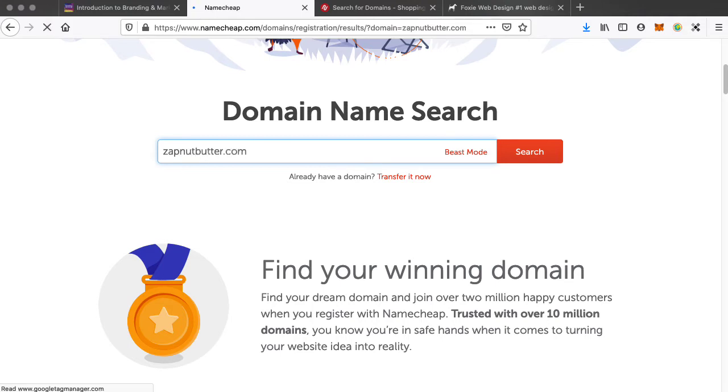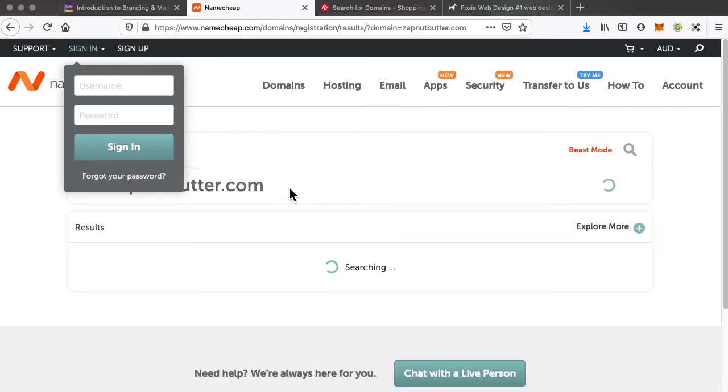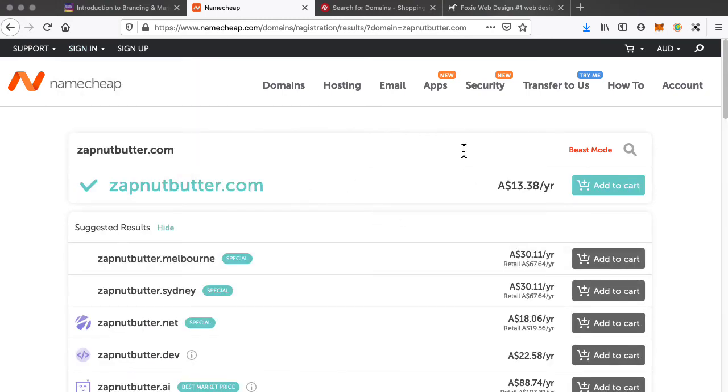Now, if you don't have an account with Namecheap, you could simply add this to your cart, and then you'll have an account created for you. I recommend when you do have an account created on either one of these platforms, you set up two-factor authentication to protect your account, to protect your domain name, and thus protect your website. But before we add this to the cart, I'll just show you one more trick.